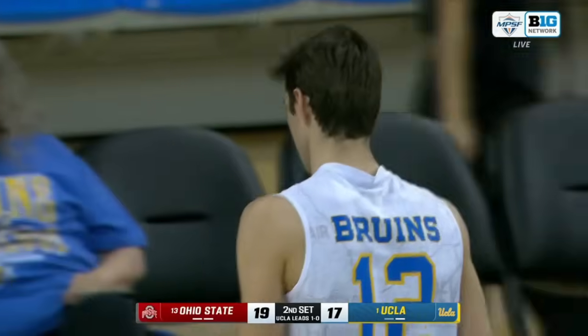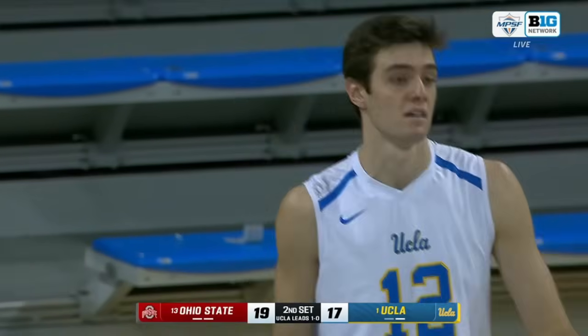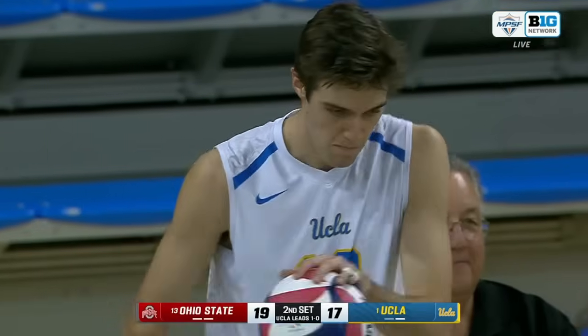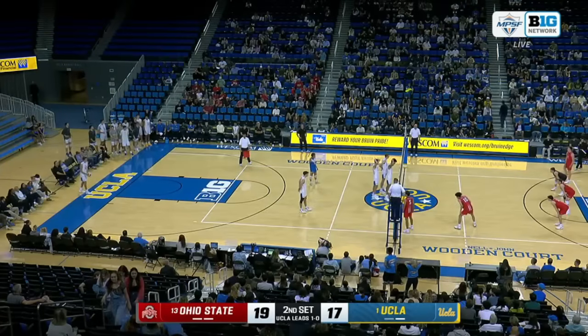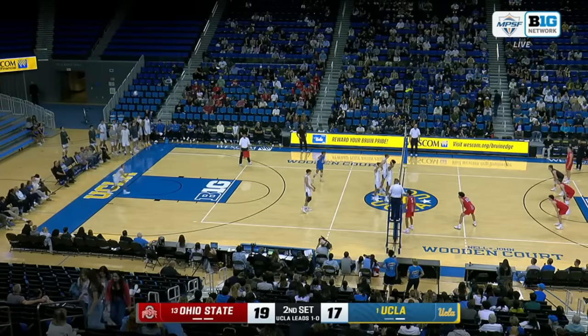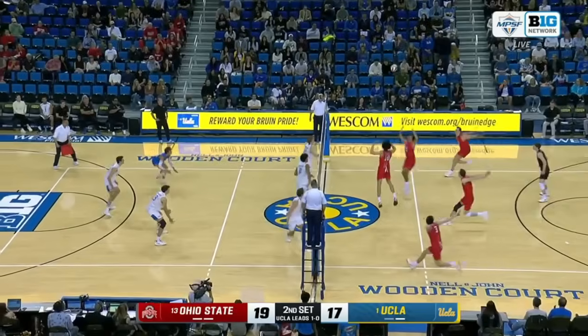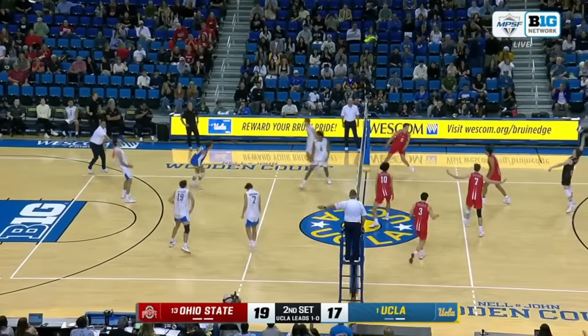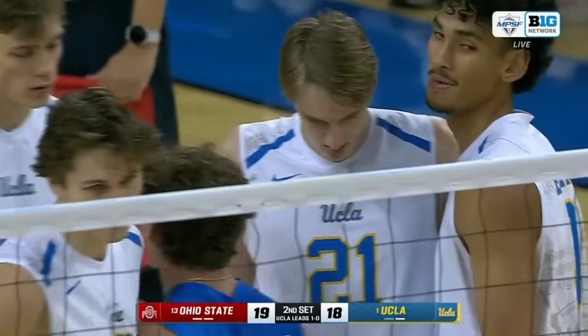Yeah, they had found some success in the seam between Rama and Sean Kelly in a couple rotations, but then also just down the line at Sean Kelly. That time they went away from him. Found Rama, and Rama has just been nails throughout this match. Kelly now 6 of 13. Does have a couple of aces. Got to get off the Ohio State libero. He is passing dimes. That's the first time. Second block, but the first time Wetzel has been slowed.